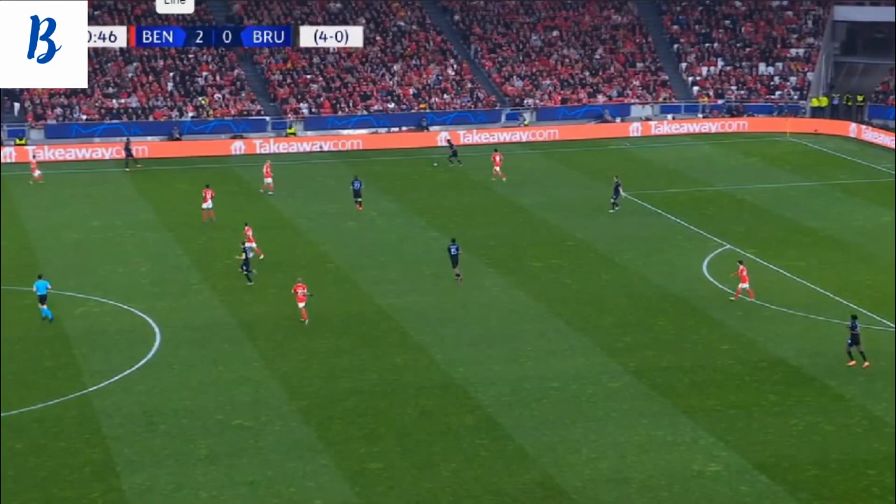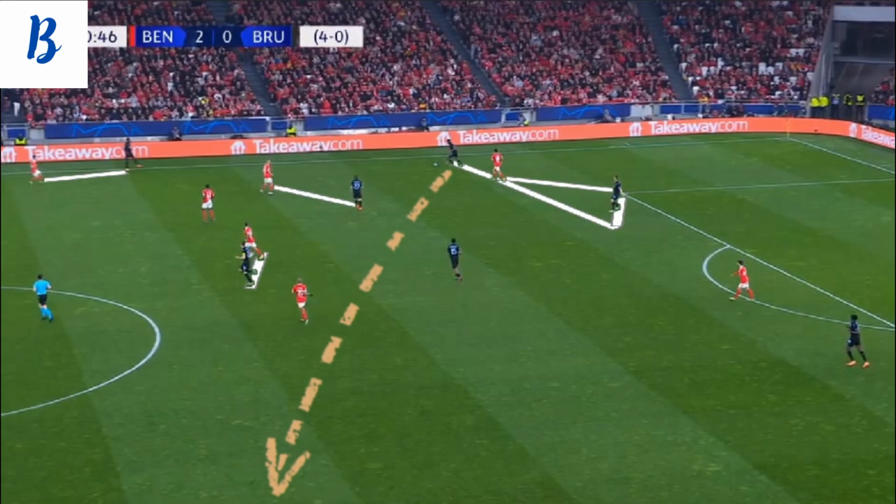Okay, so we know that Brugge is not the highest level opponent, but Benfica's pressing in this game was very effective, with the striker cutting off a return pass in his cover shadow, and the midfielders and left back covering the other players with tight marking on the ball side. Brugge are forced into a long ball that is soon won back by Benfica in the midfield. The only caveat to this is that if a team had the capabilities to switch the ball quickly to the non-ball side, Benfica could find themselves outnumbered.